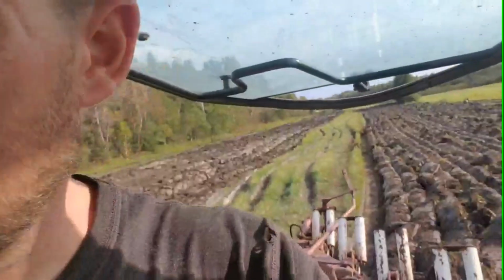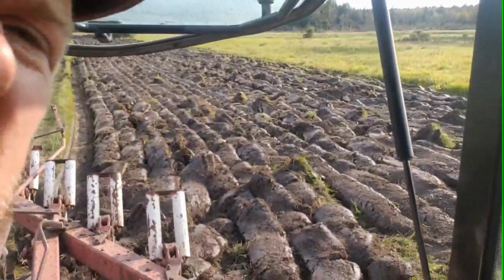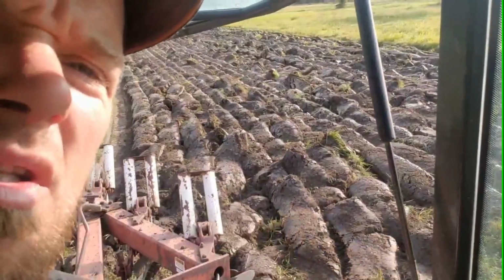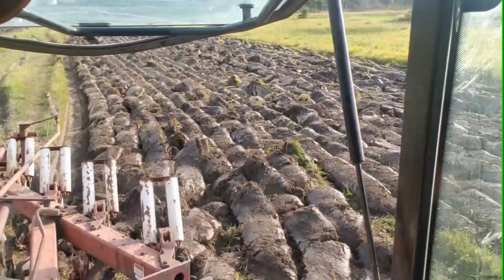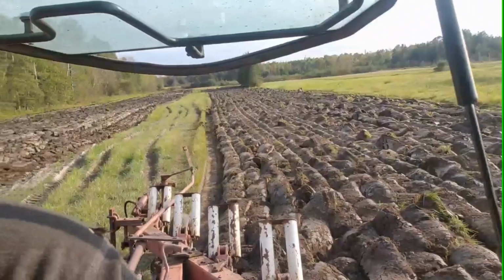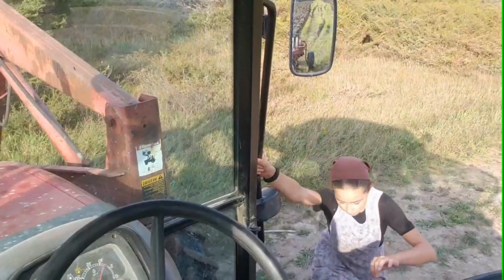Other than that, it seems to be working slick. It seems to be working really well. But you can see there's a lot of grass tufts sticking up, and most of that is on the first furrow every time. And it just doesn't seem to be flipping it right. Anyway, yeah, I got a good chunk of the field down here. Looks like I got a girlio coming here, probably breakfast time.